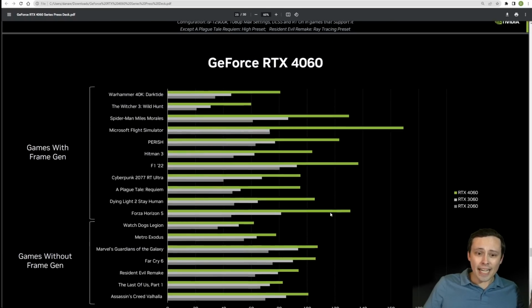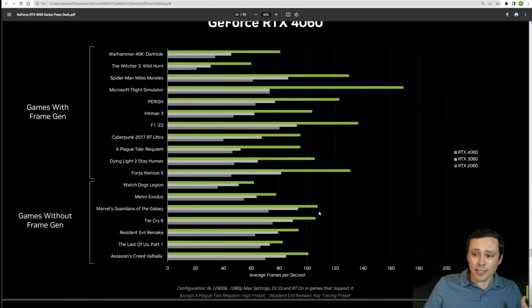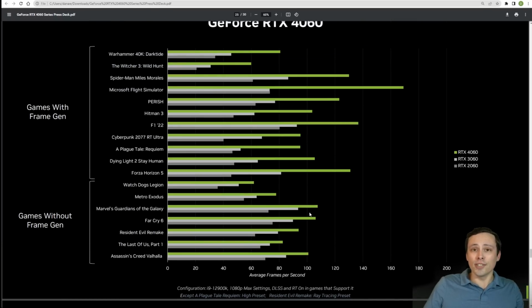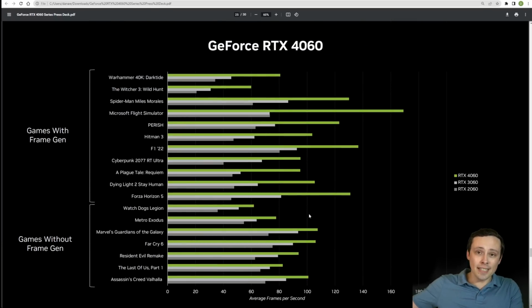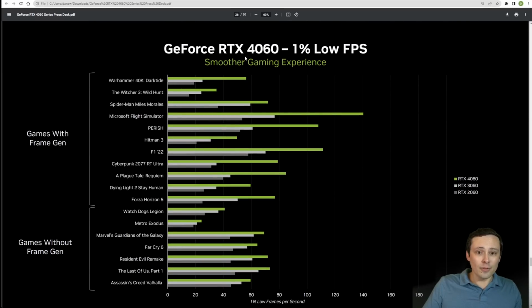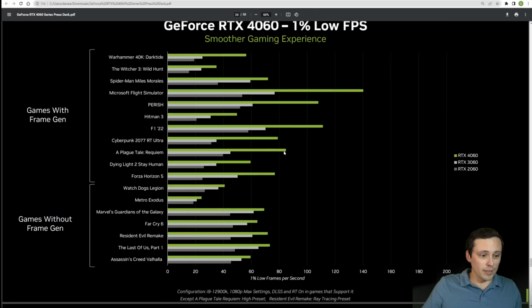Now, I will say 8 gigabytes of VRAM at a lower price point, like $299, is less objectionable than it is at the $399 price point. So it does have that going for it. And they also did want to include this slide where they're saying, is the 8 gigabytes of VRAM causing problems to the 1% lows? So at least in these games, at these settings, they are showing that it does have better 1% lows than the 3060, even with its 12 gigabytes in these examples. So they are giving you the 1% lows here.